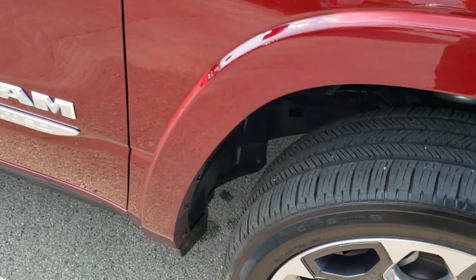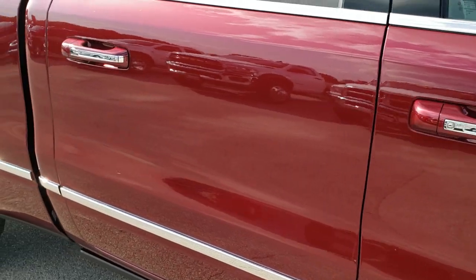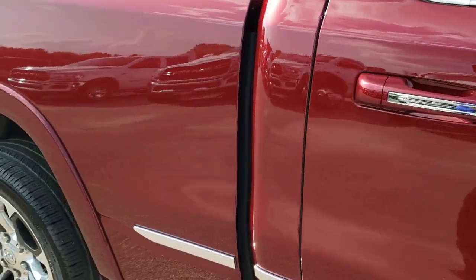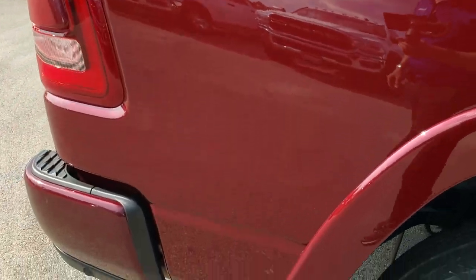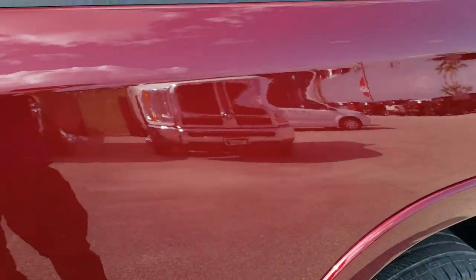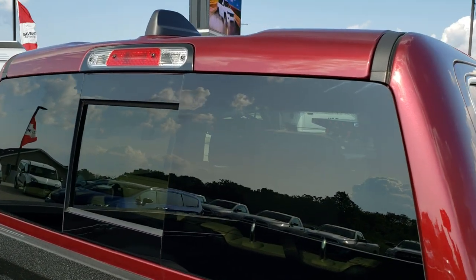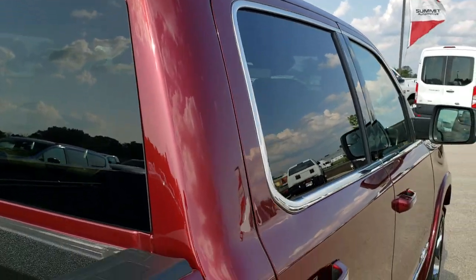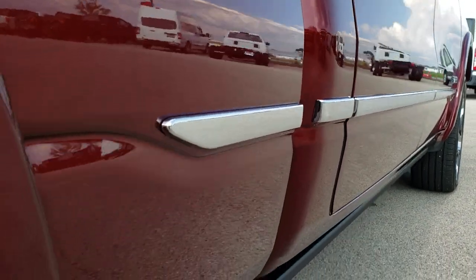As we go down this side of the truck, you can see just how clean the body is, how reflective and mirror-like that paint is. We want to make sure you get the most accurate representation of the vehicle as possible, so when you do get here, there's absolutely no surprises, because you'll have seen a full 8-minute HD video, looked at over 50 photos, and can have confidence that you're dealing with the right truck and the right people.